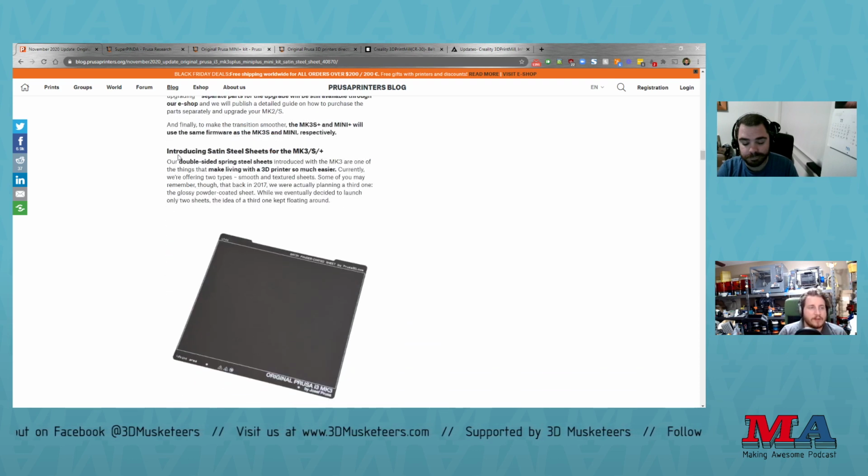They've also introduced the new satin steel sheets. So we have a few of the textured sheets here, and I really don't like them. To a point where I told Tad not to buy one for his printer because I'll just send him one. Because I have like three of them here. And we don't use them because PLA doesn't stick to them. And okay, it can, but really small stuff doesn't. And PETG has a much higher tendency to warp than it does on the smooth sheet. And I love the surface texture. I love that rippling texture that you get from it, but it's not worth the extra BS to us. So we run the smooth sheets.